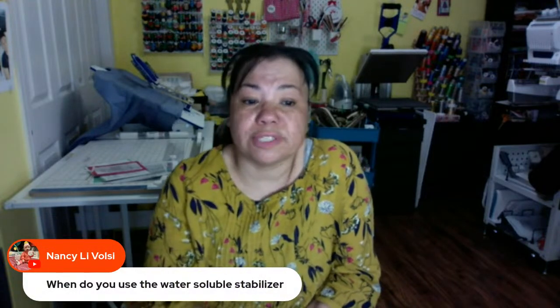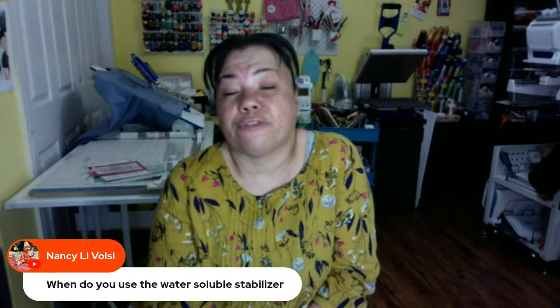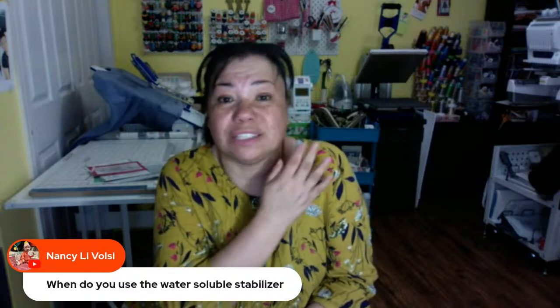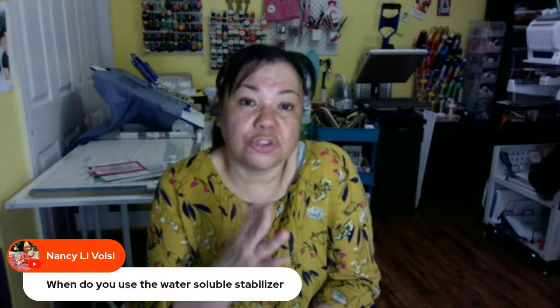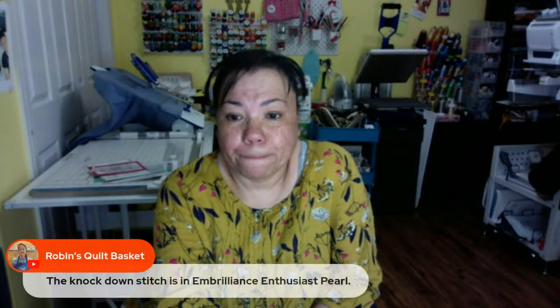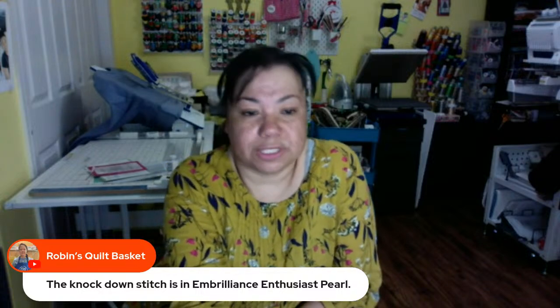When do you use the water-soluble stabilizer? I use it when I am working with fluffy material, okay? If you're working with material that is just cotton flat, I don't use it. There's no reason to use it, okay? So the knockdown stitching, it's an embroidery, yes.